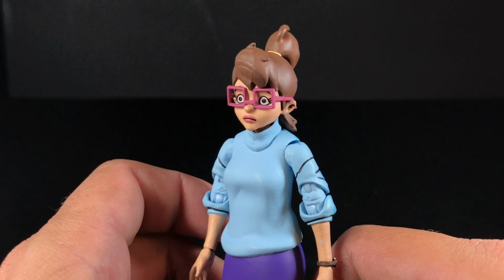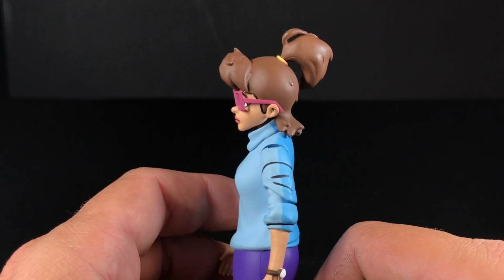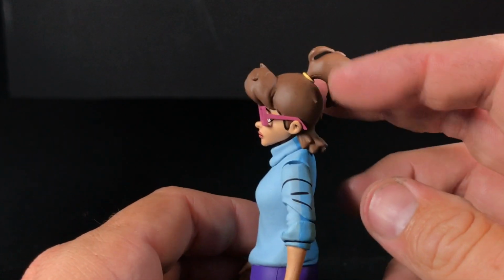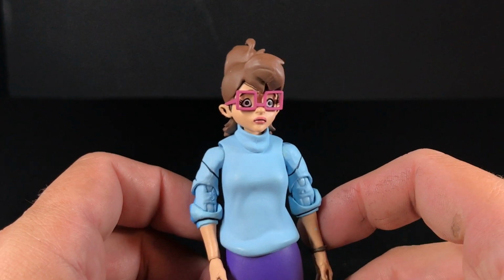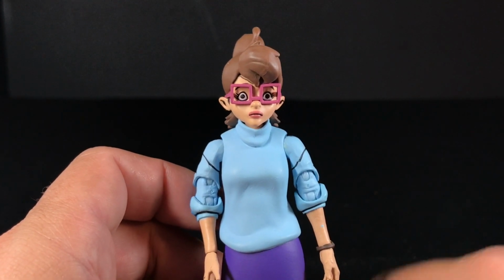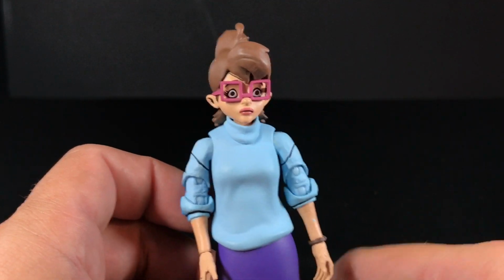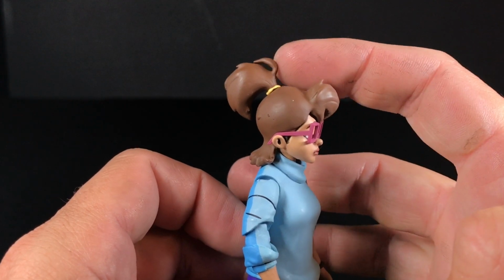And now Irma, the action figure. I think Irma looks pretty good, but I do have some criticisms. First, I like the face. I think it looks good. It might be a little too wide, but it still looks like Irma. I think the glasses look great. The hair looks really nice too. I especially like the little tufts or the little chunks here.